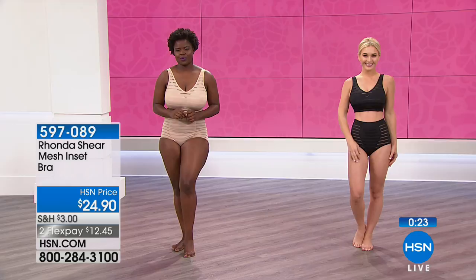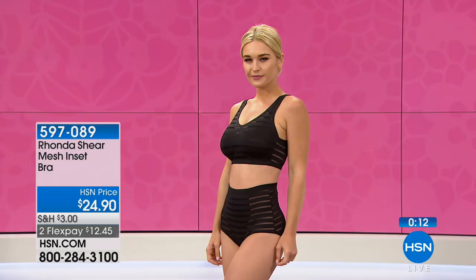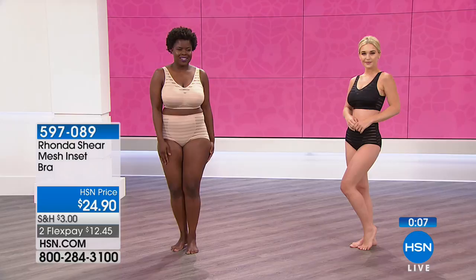Feel the stretch in it. Feel the light, it's very lightweight. It's very airy. It's very soft. So when you see those lines, don't think they're like rubber or something. They're very stretchy and soft next to your skin. I wouldn't do that to you.